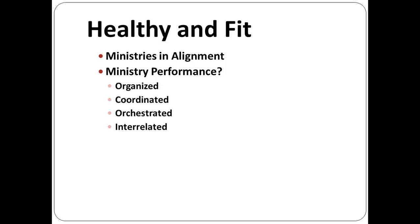Tom Rainer wrote a book some years ago, I think it was 2006, on simple church, and he dealt with the silos that develop in a church as it ages and grows, where the ministries have their own mission, their own values, their own strategy, and their own mandate and vision for what's supposed to happen, and they're not all on the same page. To fix that, you need to get everybody in alignment. Then you need to look at how everything is performing.